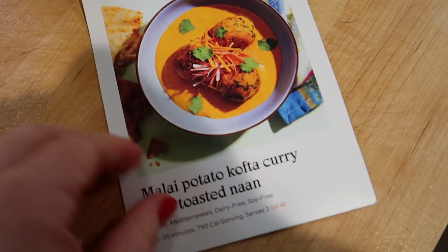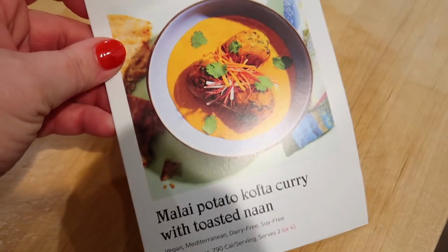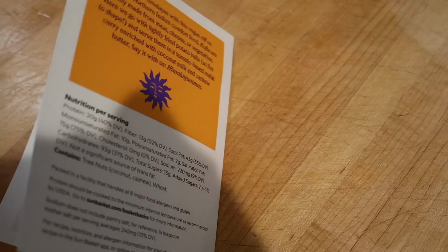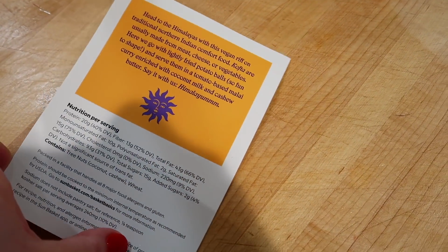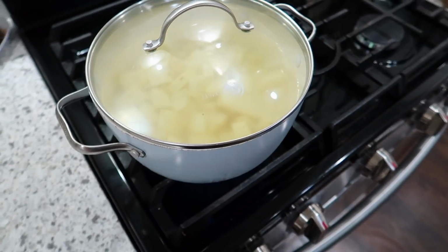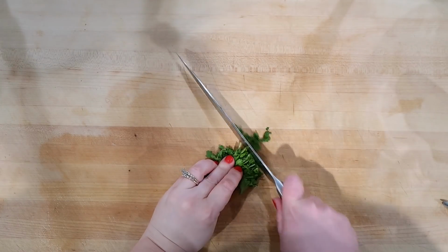So I have to say, this recipe did not turn out looking super beautiful, but it was delicious. And I definitely learned some lessons that I will use next time if I ever make this again. So while the potatoes are boiling and getting tender, I'm going to chop up some cilantro. That is going to go inside of these.